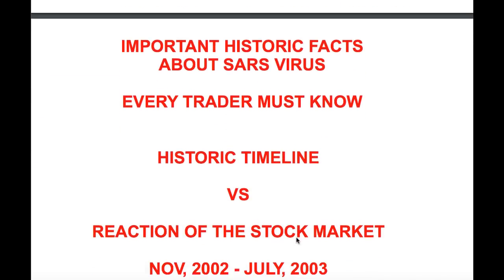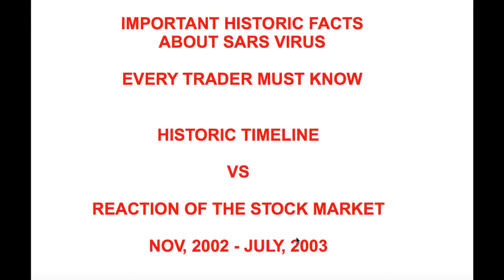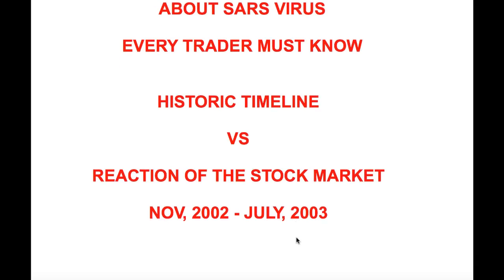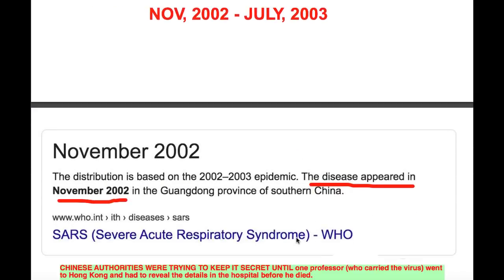So important historic facts about the SARS virus that every trader must know is the reaction of the market in relation to the historic timeline. The timeline of the first virus we're going to take a quick look at is the SARS virus, which first was initially discovered in November 2002. So the timeline on this, guys, is going to be November 2002 through July 2003, and we're going to take a very close look at the charts, and we're going to try to make some sense out of this.